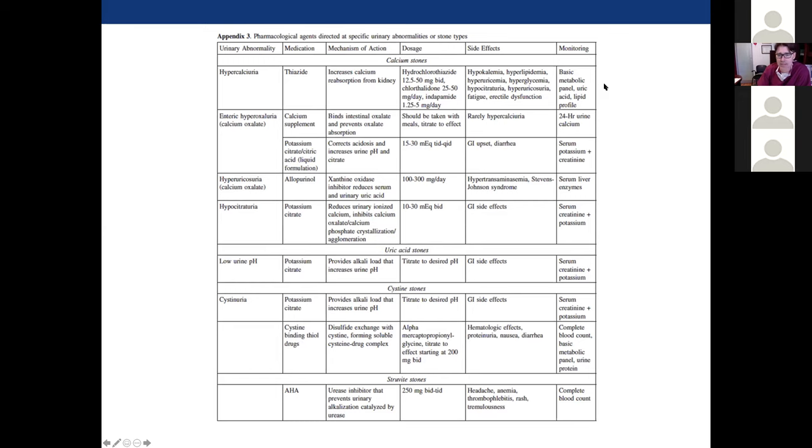And also, I like it because it gives you how you need to monitor it, right? So with thiazides, you need to follow them with BMPs. Potassium citrate, you need to check the potassium, obviously, and creatinine. Allopurinol, you need to check liver enzymes. These are board questions you'll often get: someone's on so-and-so, what labs do you want to check? Potassium citrate, obviously creatinine and potassium. And then AHA, you want to check a CBC because it can cause anemia as well.